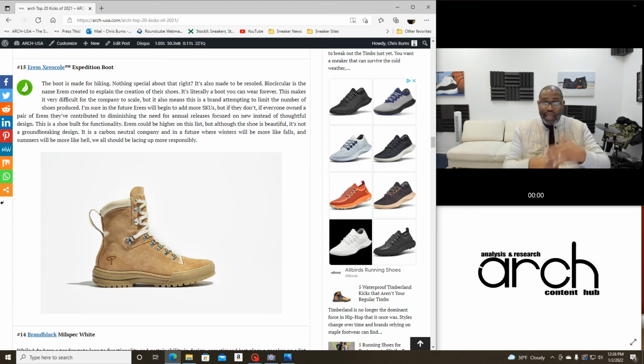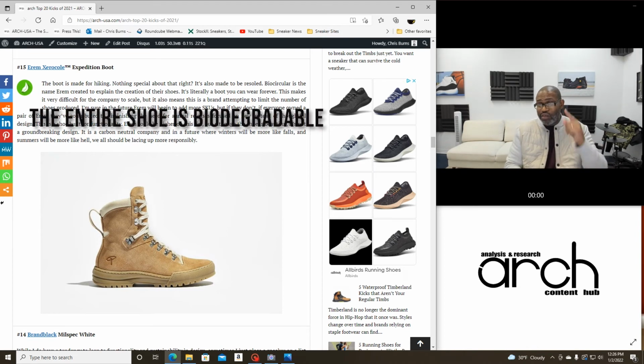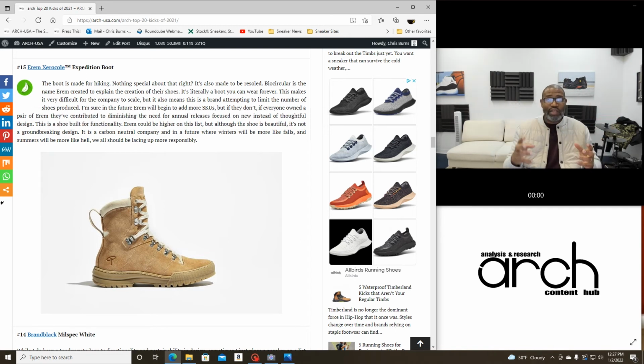I would ask you, if you are considering buying a boot, check this company out because the shoes are beautiful. There's only 2 SKUs right now. It's not a bunch of SKUs. But the Aram Zero Cold, made by basically the family that founded Timberland, made this shoe. I don't know what else I can tell you. That's pretty dope. It's pretty good.